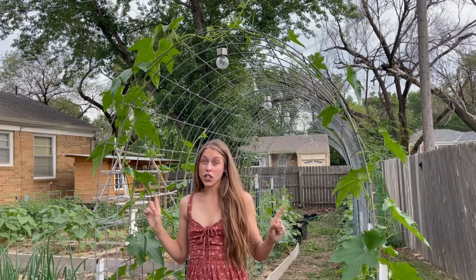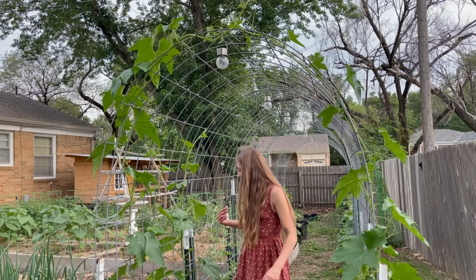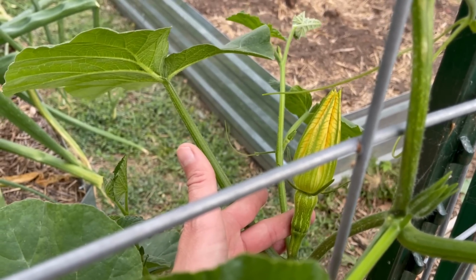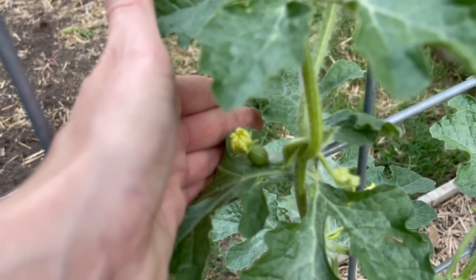And then you watch, come July, this plant is going to be insane. So I have 2 loofahs right here. If we keep going back, I have honey nut squash right here, and I'm actually starting to get some little baby honey nut squashes as well. Then we go to watermelon, which I'm also starting to get little baby watermelons.